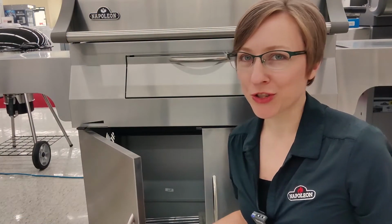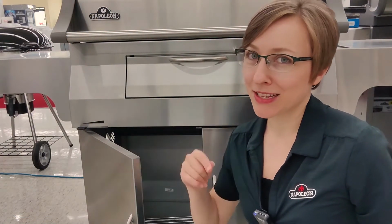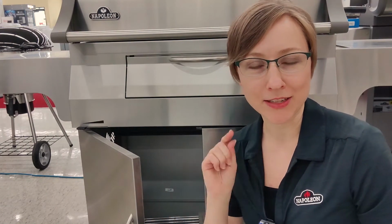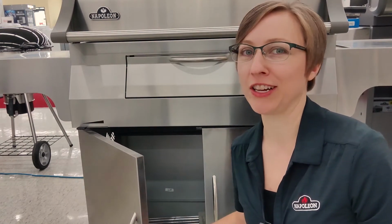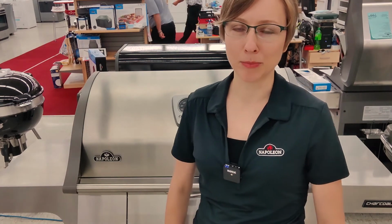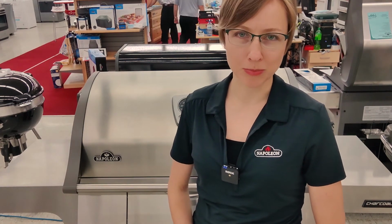Under grill storage, super handy. And unlike with the propane grill, you don't have to take up that storage area with a propane tank because you, my friend, are a charcoal aficionado. So if you're a charcoal aficionado looking to step up your grilling game, take a look at the Napoleon Charcoal Professional. Upgrade your grilling game.